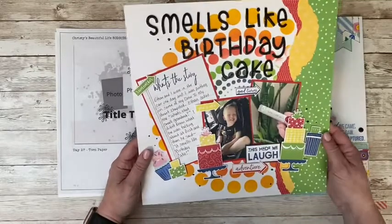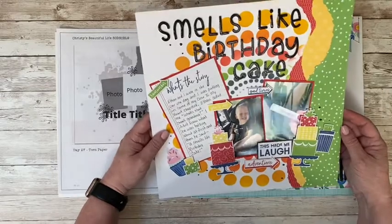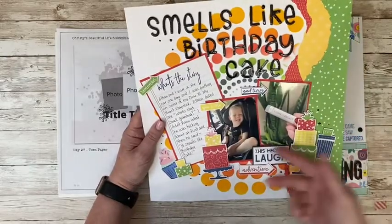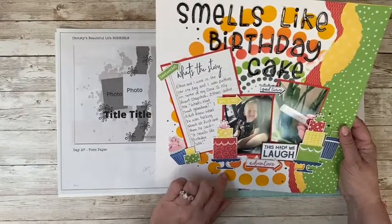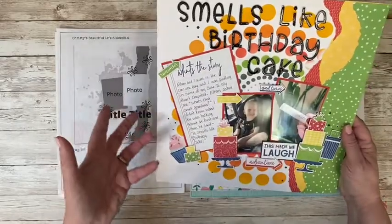So I really wanted to capture the story because it's so memorable to me, and I thought it was so funny. And so that's where the title comes from, Smells Like Birthday Cake. And so I thought I would do birthday cakes on here. So for my base, I did the circle stencil and my Distress Oxides and blended them in. So it's nice and bright.